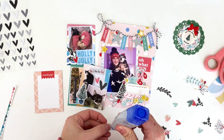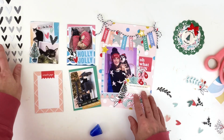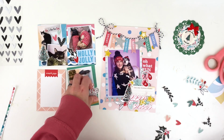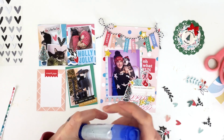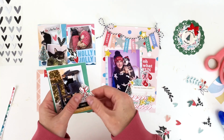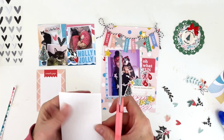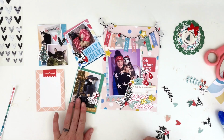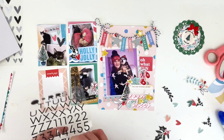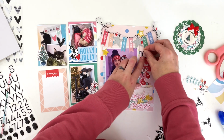And then I decided that I needed some more black on the other side of the page, so I decided to bring in one of Citrus Twist's alphabets in their store that is black and white. Well, it's just black, and that's where I'm going to add the number above the Oh What Fun. I like the way that this mistletoe cardstock framed that photo. And I like that it was mostly white with a little bit of black since that photo was so dark. Now I'm going to bring in the alphabet, and then I'll add one more black heart on the side of the alphabet and call it good.